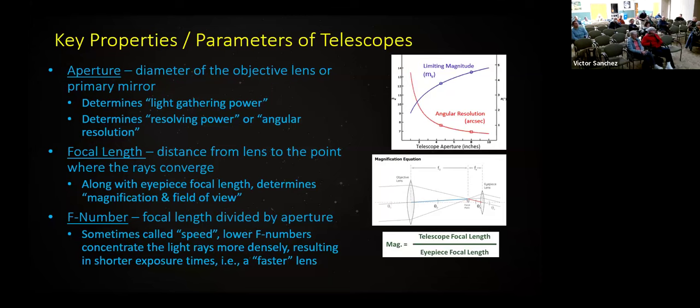So a lower F number concentrates the light rays more, which means on a regular camera your lens is faster: for a given ISO, you can have a shorter exposure time and capture the same brightness. So if you're into astrophotography, you want a relatively low F number scope to capture dim objects. There are others, but those are the main three, at least as I see it. And by the way, I'm not a professional, I'm an amateur. So if anybody has questions that I can't answer, we have some other people in the room who might know how to answer these better than I can.